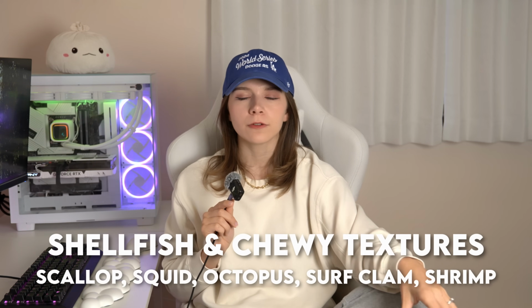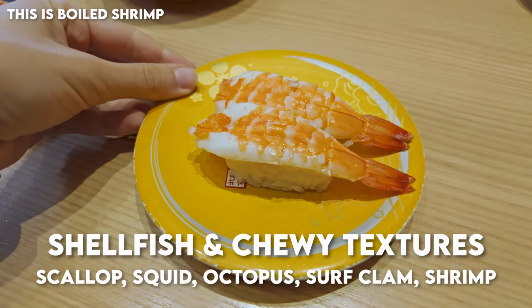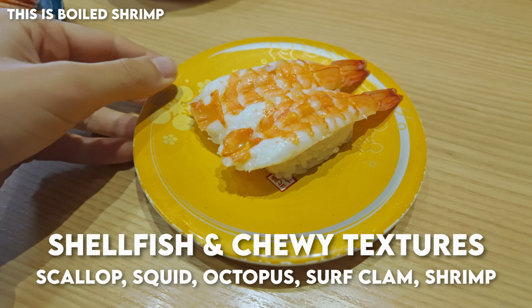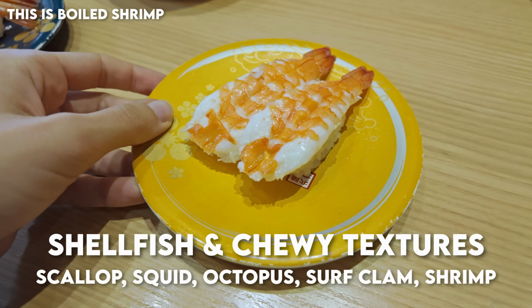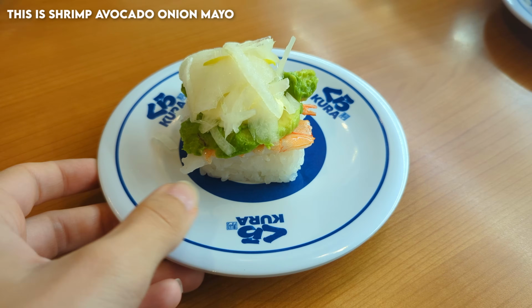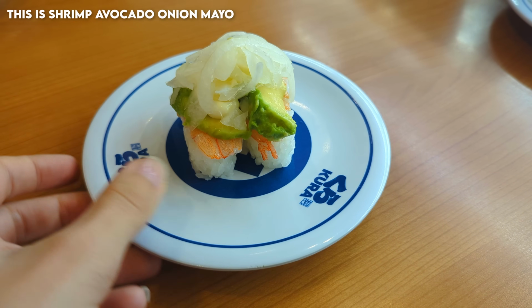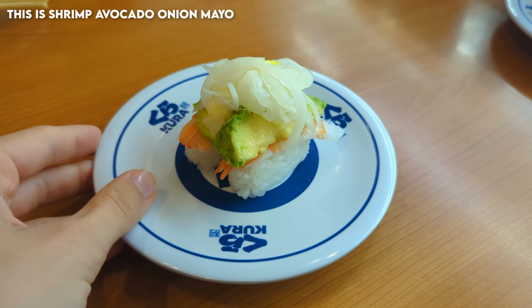Next up will be shellfish, and those with chewy textures. The slightly chewy, sweet flavors of things like scallops or squid or boiled shrimp will provide a nice contrast after all the buttery fish you just ate. I'd also recommend getting these things boiled if you're still a beginner. I know boiled shrimp seems kind of simple, but it is so delicious as sushi.